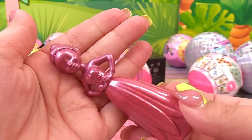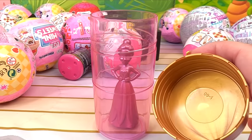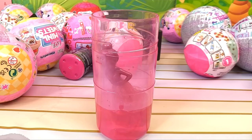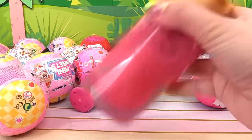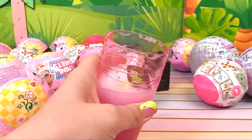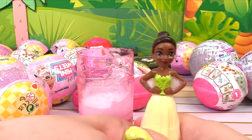Look how pretty metallic she is. I'm gonna get her inside the bottle. And then what we do is we fill this part twice with warmish water. One time. And two times. Let's close it up and then we're gonna shake for 45 seconds. So who did we get? Let's reveal her. We have Princess Tiana. Water became all frothy and bubbly. Here you go, Princess Tiana.